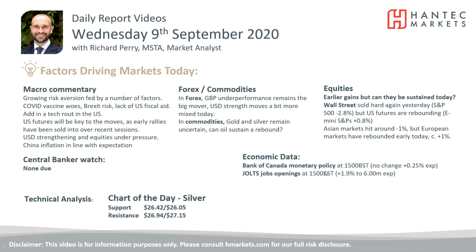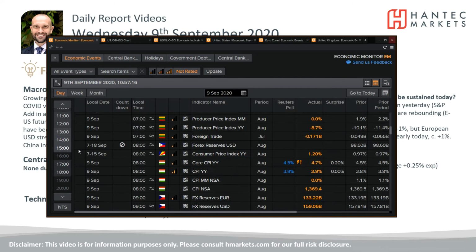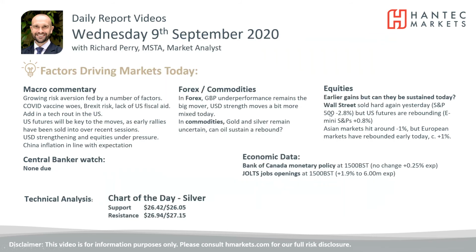We've got the Bank of Canada at 3 o'clock, not expected to show any movement there on rates, keeping rates at 0.25%. We've also got the JOLTS jobs expected to improve by around about 1.82%, something like that, at 3 o'clock. But that's for July data. Remember, that is quite backward-looking data now for those JOLTS. So, yeah, watch out for that, though.